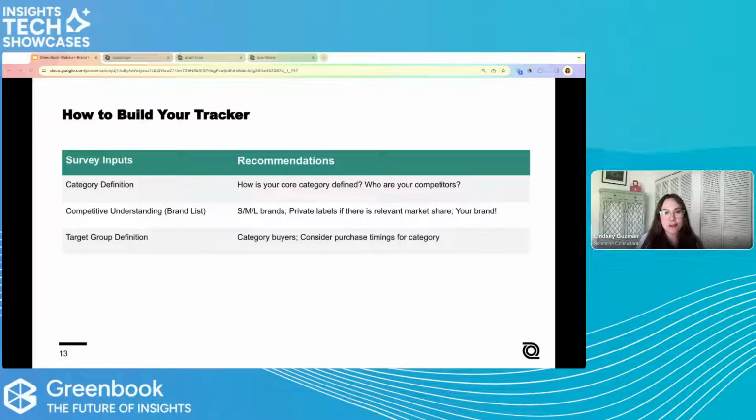Next is your target group. Your target group should be buyers of products from the category because these are the folks making a decision. Consider how frequently folks buy, ensuring you have a reflection of light, medium, and heavy category buyers. For example, a fast-moving consumer goods category like yogurt or chocolate, we'd suggest a past 3-month purchase timeframe.